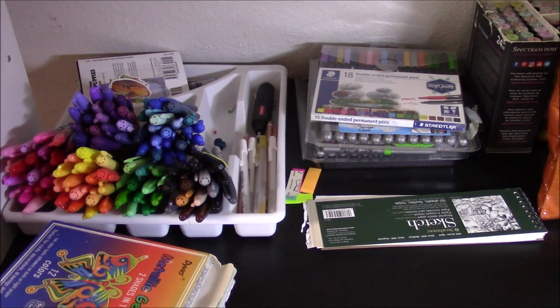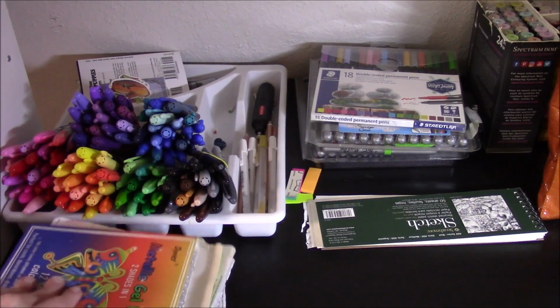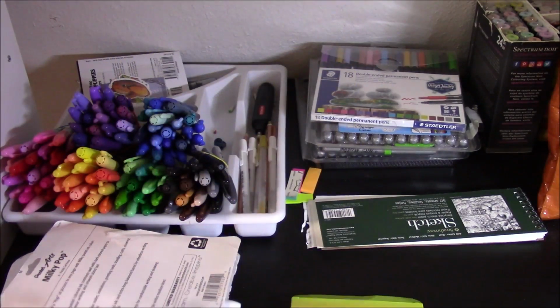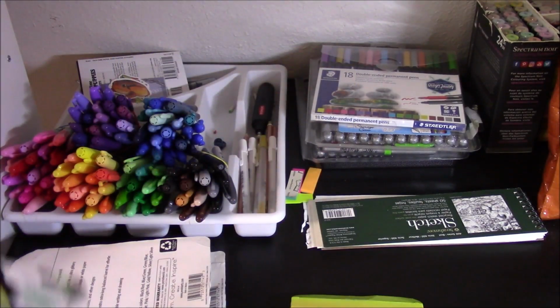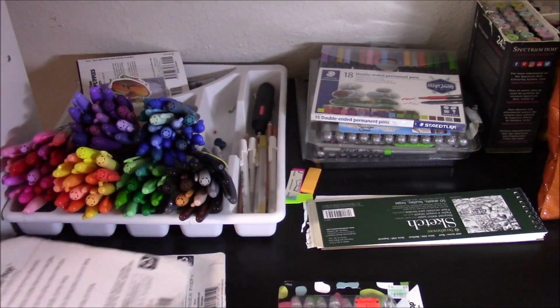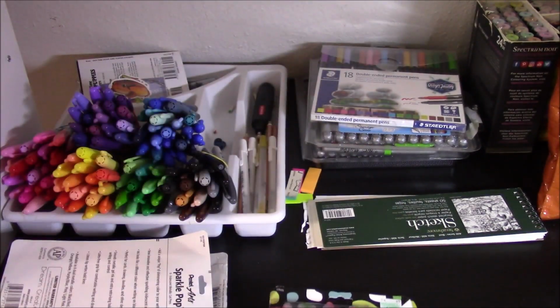First of all, I just have a little pile right here of all of the metallic markers that I'm using right now. So I have that little Divacell set that I bought that I'm not super fond of. I have my Milky Pop ones here too. I use these quite a bit. As well as 2 sets of the Sparkle Pop pens. And I just keep those right there where I can access them easily because I use them a lot, and you'll kind of notice that on my desk.